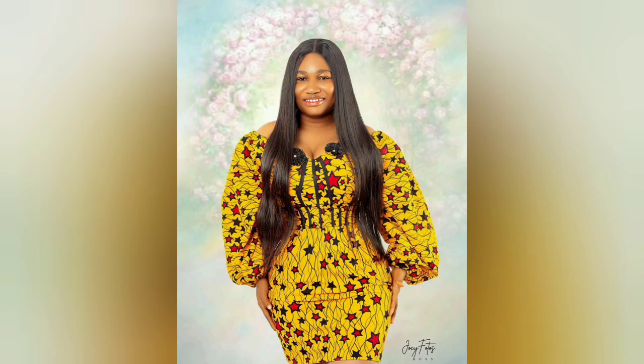Like this particular style, yes, I love the sleeve. It's a short Ankara gown. If you look very well, you see the length. I don't have the full length, but it's a short Ankara gown. So beautiful. Please, all, if you want to watch this video, you need a glass of chilled juice, because I have a lot of styles.